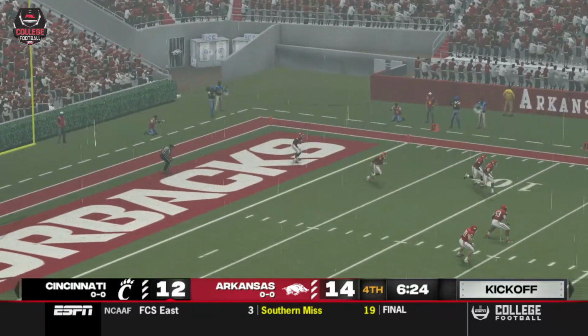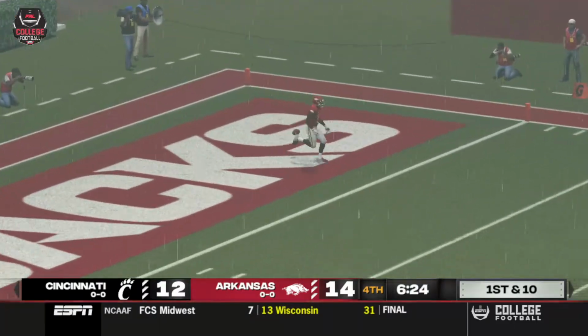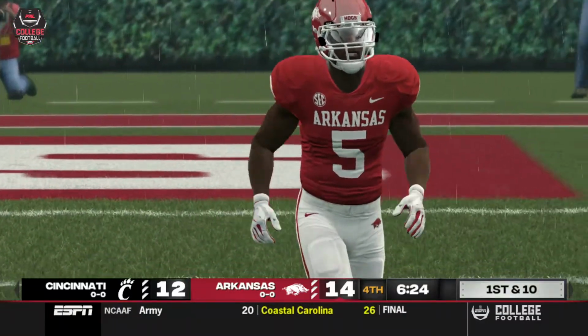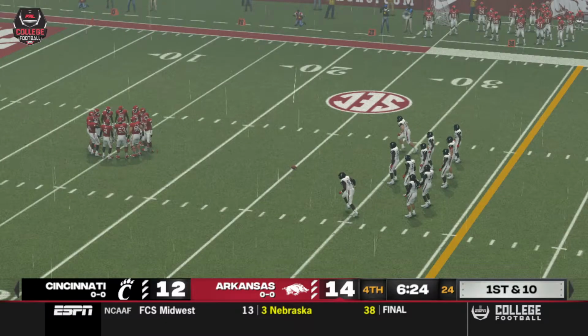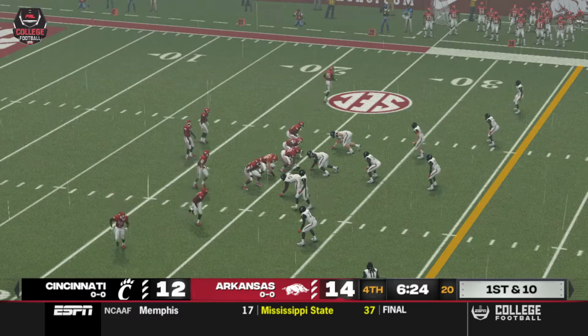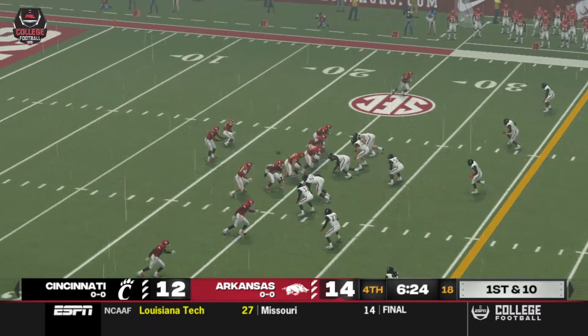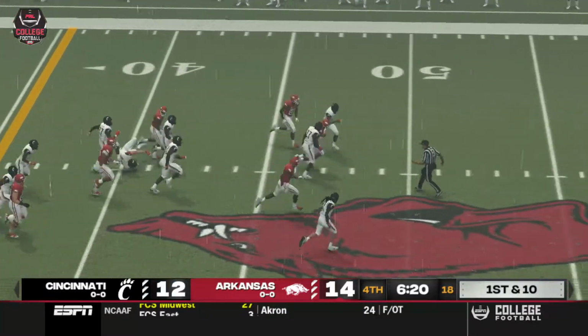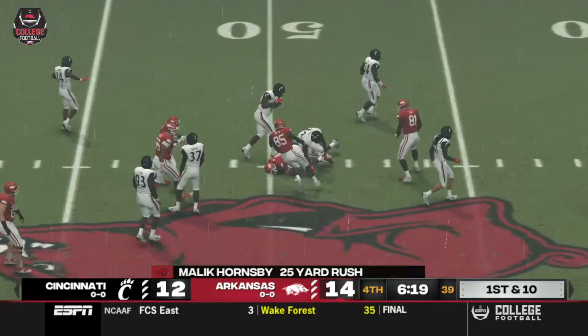He just drills this one. This one's going to be down in the end zone for a touchback. You know, this is a real crucial time in the game. It could still go either way. Arkansas holds just a 2-point lead. He's taken down at the 50.